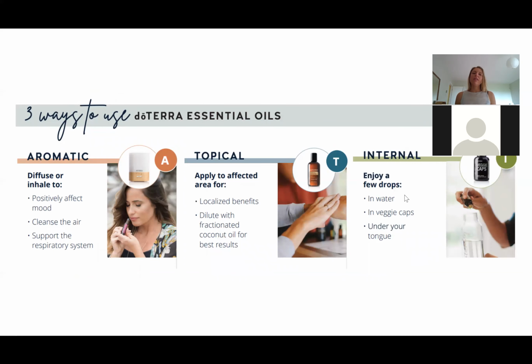And now let's look at 3 ways to use. So the first way is aromatic. I just sort of showed you that with my wild orange. You put a drop in your hands, you inhale, the little molecules travel up your nasal cavity, interact with the olfactory bulb in your brain, which connects to your limbic system. You feel different. This is honestly the number 1 way I use my oils.